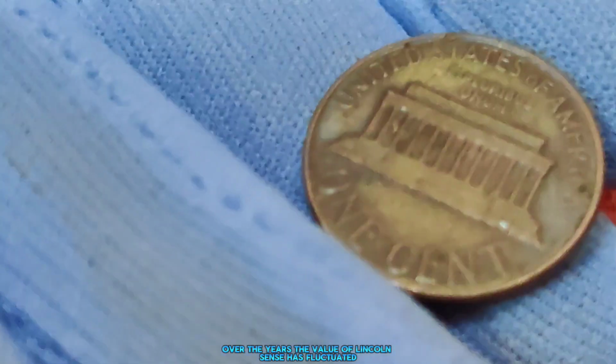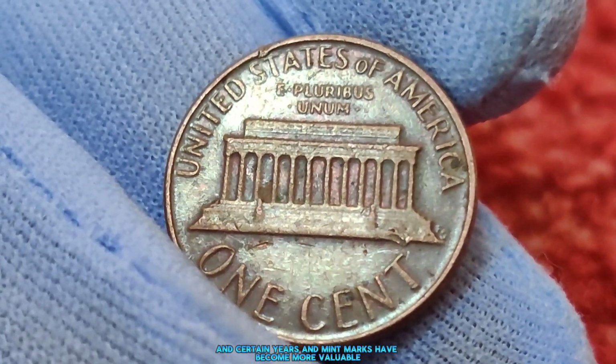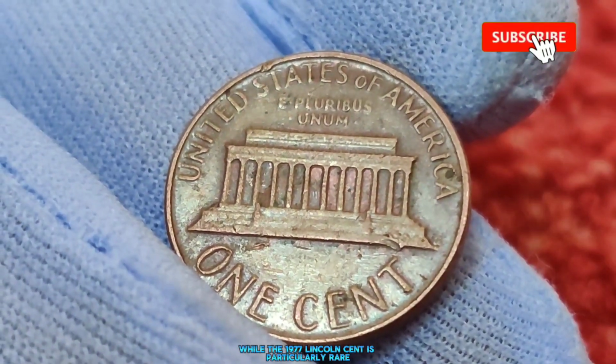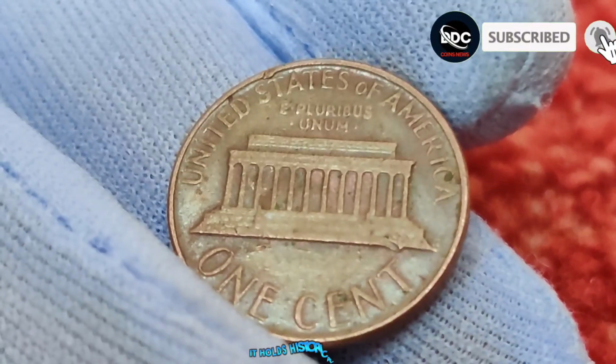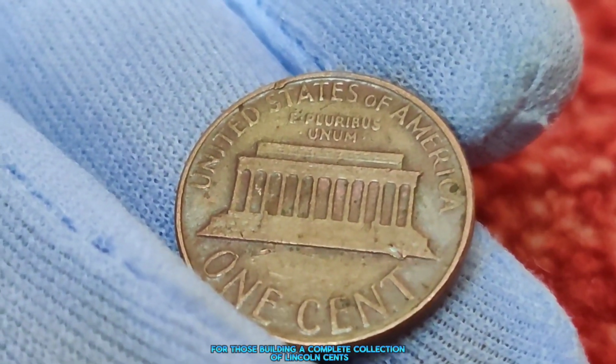Over the years, the value of Lincoln cents has fluctuated, and certain years and mint marks have become more valuable due to rarity and collector interest. While the 1977 Lincoln cent is particularly rare, it holds historical value and is a staple for those building a complete collection of Lincoln cents.